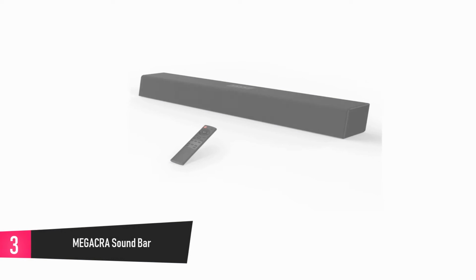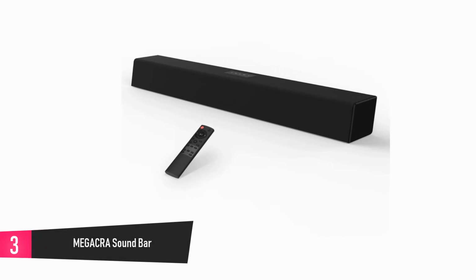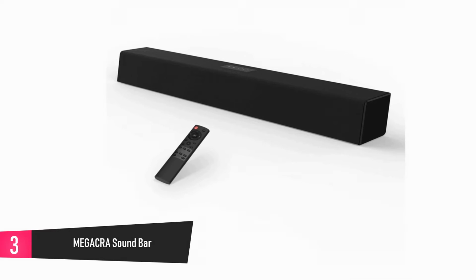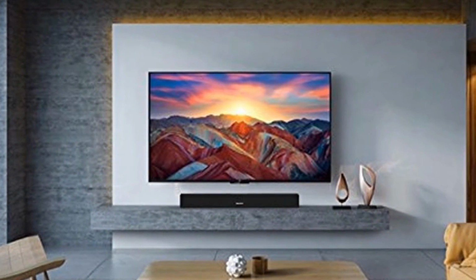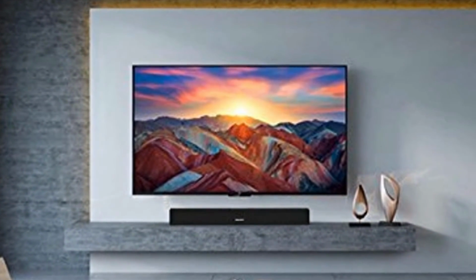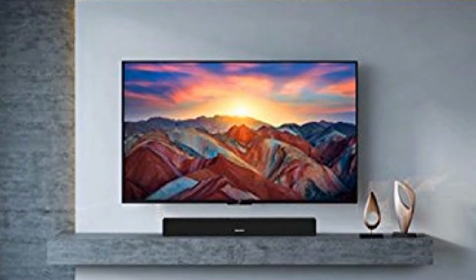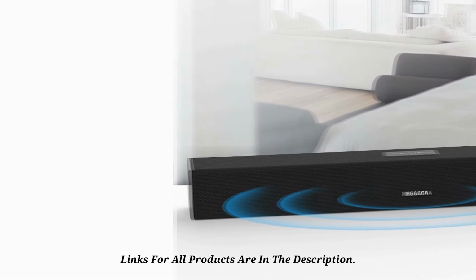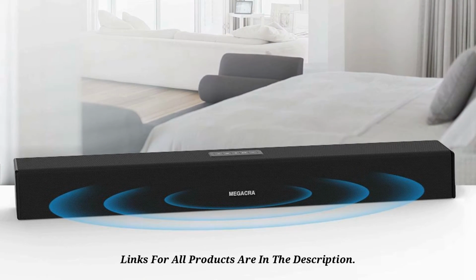At number 3, Megacross Soundbar. At arrival, this speaker is accompanied by a user's manual, a Bluetooth soundbar, an RCA to 3.5mm cable, and an optical cable. It features 2 bass reflex tubes and 4 high quality speakers. That is not all. This device makes use of a Bluetooth 4.2 connection. This ensures hitch-free streaming from any Bluetooth-enabled device. If you decide to use your mobile device to play music with this speaker, you can be as far as 33 feet from the speaker and still have an uninterrupted connection between your mobile device and the speaker.